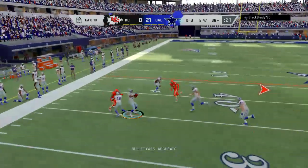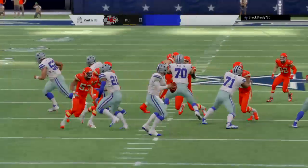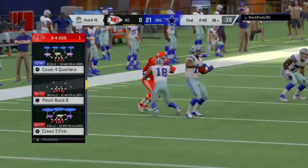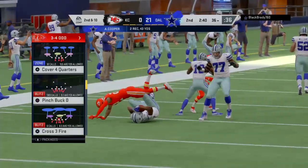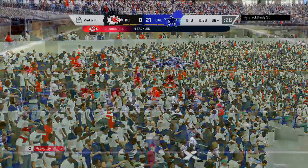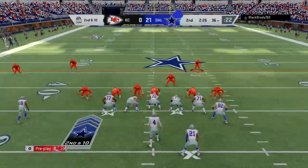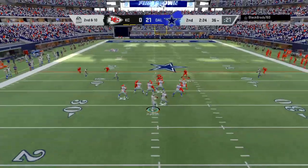Prescott now. This one caught left side by Cooper. No gain there on the completion, 2nd and 10. Well, that was a simple throw and catch, but even with that completion, 0 yards gained, so they're behind schedule on down and distance. I think they were hoping to get it to him. He could make a man or two miss, but that window closed quickly.